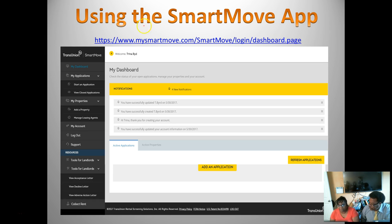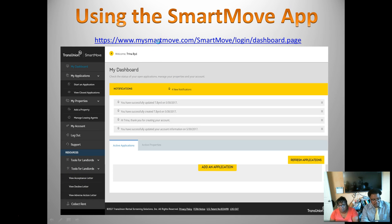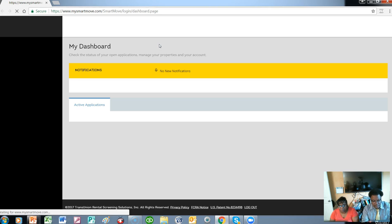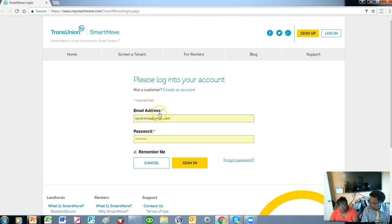You can go right to the website, and we're going to go ahead and get out of this pen mode and go back to our mouse mode, and we're going to click on the actual internet website page, and it's going to take you to our login page. And here you can set up a free account. It's real simple. All you do is put in your email address and a password.